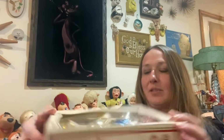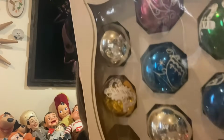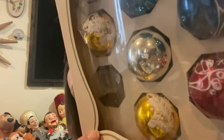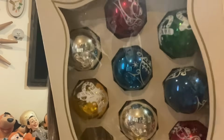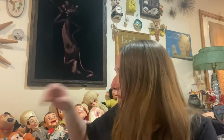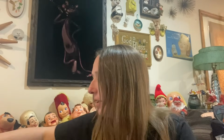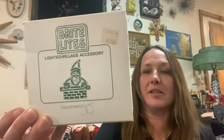This one, Alex's mom found me, and I just left these in the box because I love the ornaments. Unfortunately, it is missing one, as you can see. These are all vintage, I don't know if they're hand painted or how they painted them back then, but these are old glass ornaments. So those are really pretty. More Hallmark keepsake ornaments in the boxes. So I always, that's a no brainer. You can lot them up and sell them in lots.